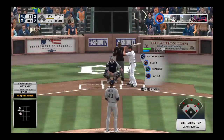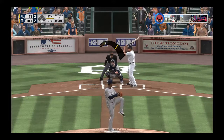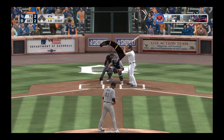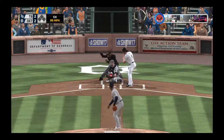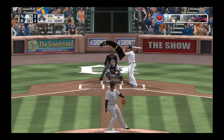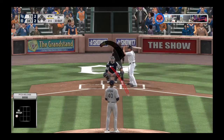Into the box now, Will Myers. He'll step in trying to do something about this 2-2 tie. Will Myers. And here's a slider that's nowhere close, and it's 1-0. And a strike to even the count, 1-1. Here's the 1-1 pitch. Outside, 2-1.